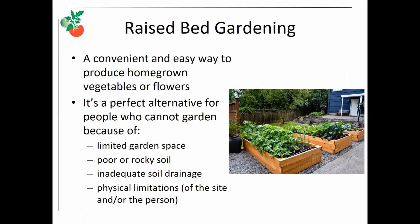So again, raised beds have a lot of the same advantages as containers, as far as, if you have limited space in your garden, if you have poor soils or too rocky soils or bad drainage, or anything like that, then a raised bed could be a great option for you to think about. Again, they're not always the best. We have a couple disadvantages.